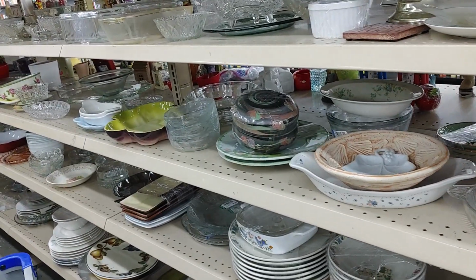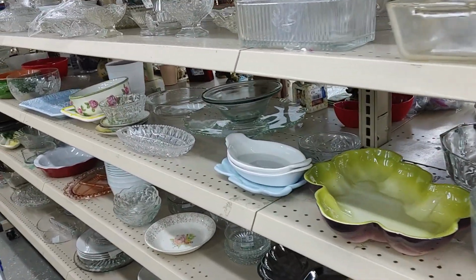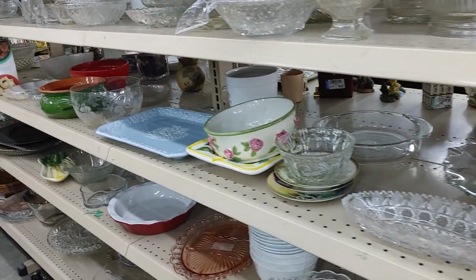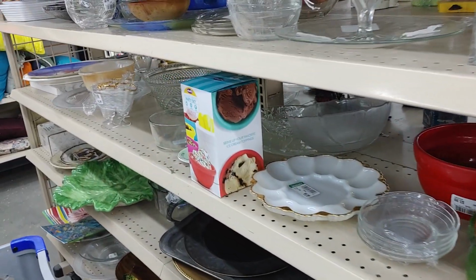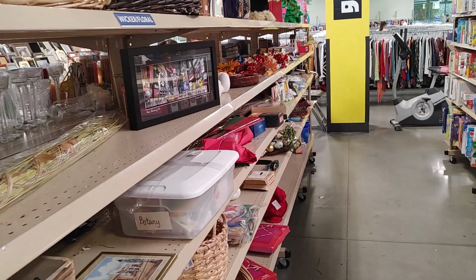I was pretty happy with what I saw on this aisle, but I looked up some prices and they were just way too high. Goodwill, you better start listening to the resellers. Your prices are way out of whack. Well, I didn't find anything, so I just moved to the next aisle.